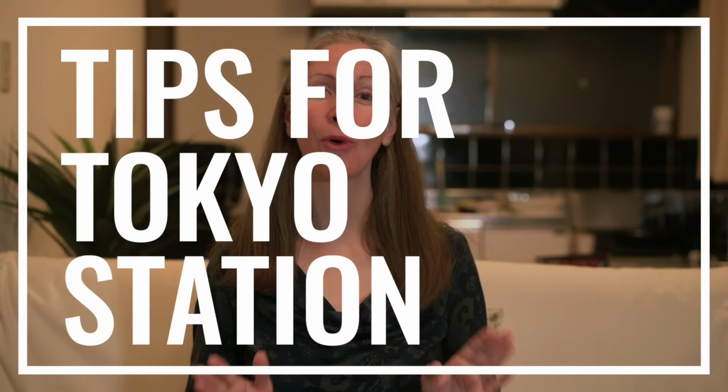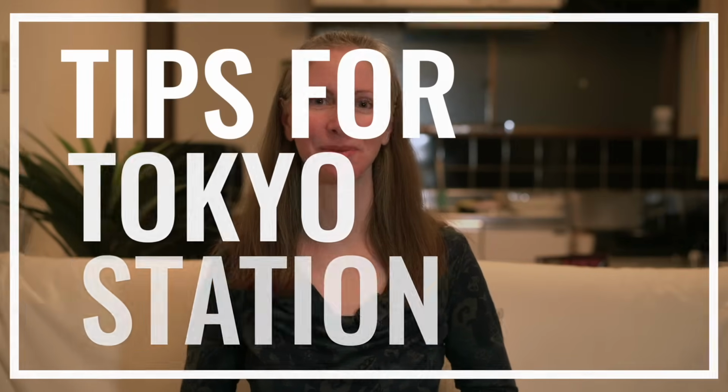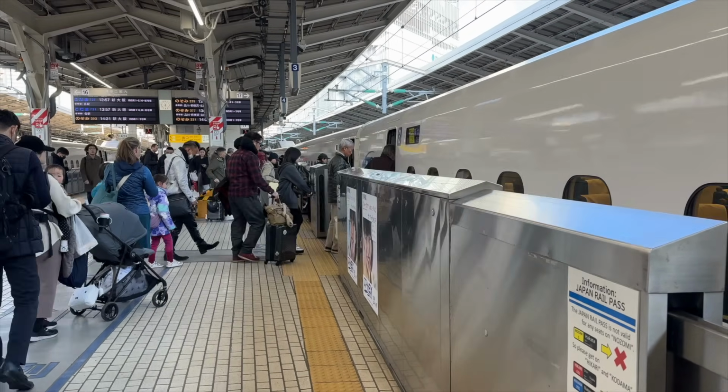Now, some tips for first-time travelers boarding a Shinkansen at Tokyo Station. It's massive. Allow yourself plenty of time to navigate the station. Especially if you arrive at Tokyo Station by local train, it can take a while to find where the Shinkansen gates are located. They are on the ground floor. Allow yourself time to find the Shinkansen gates, purchase food and drinks for your train journey, find your platform, and then find where to stand on your platform for your particular train car.